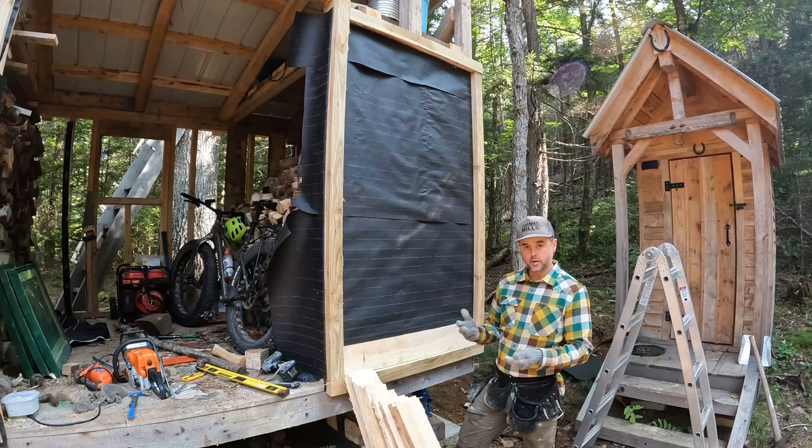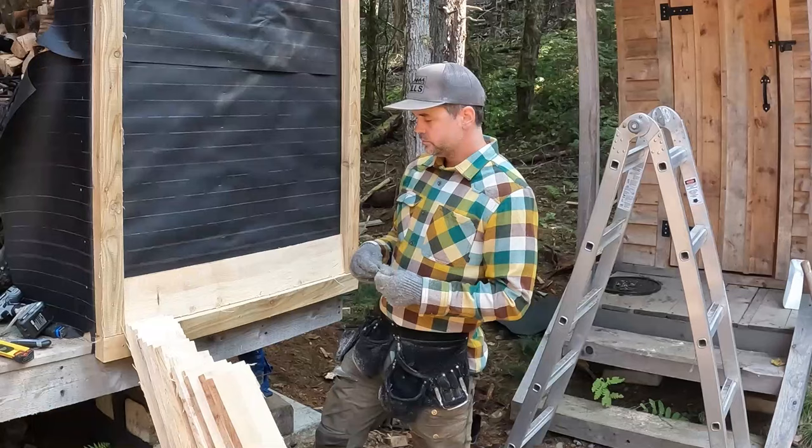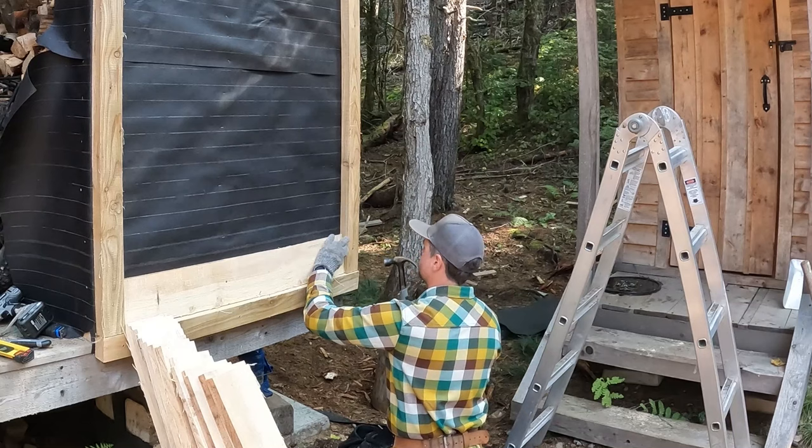So what I've started doing in this woodshed build is I just face nail them, one line of nails right in the middle of the board. And I find that makes it much less likely to split. So, one nail there. One here.